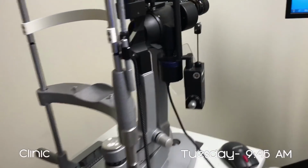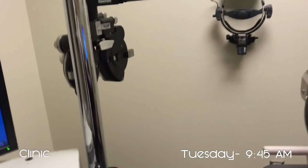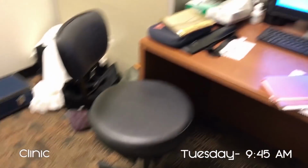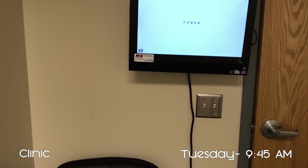So the very first thing you see when you walk into the exam room is the slit lamp TV, which helps people see, as well as the teaching tube, which isn't in this room, the phoropter I just showed you, the exam chair, some of my own personal equipment, and the good old eye chart.